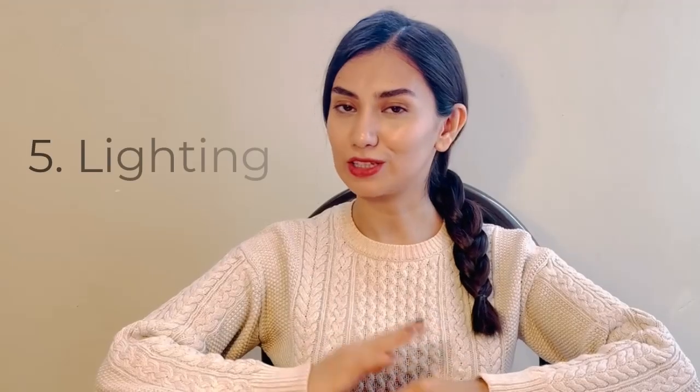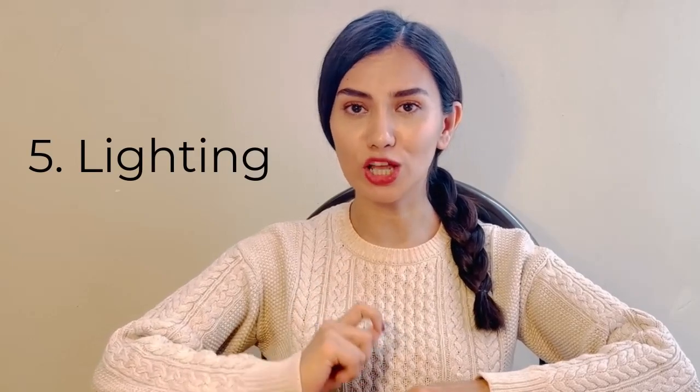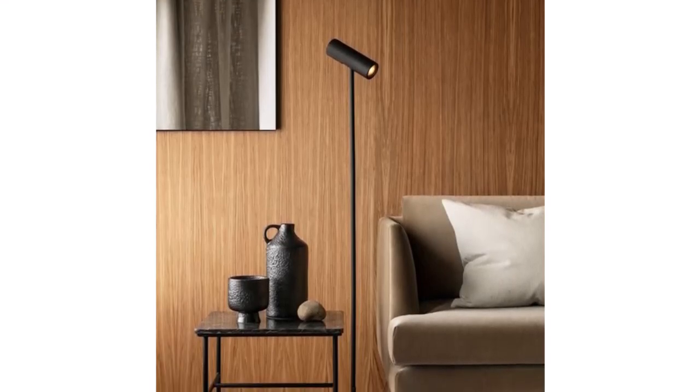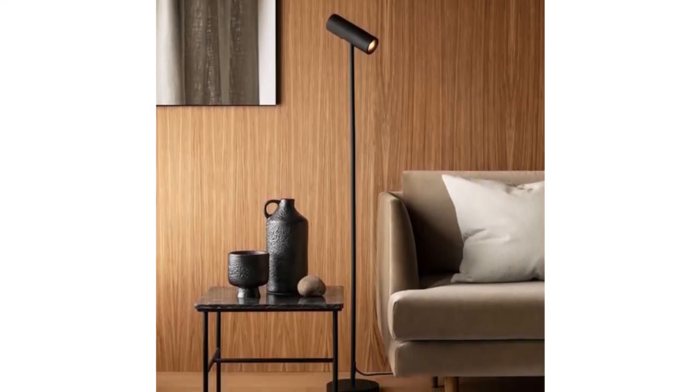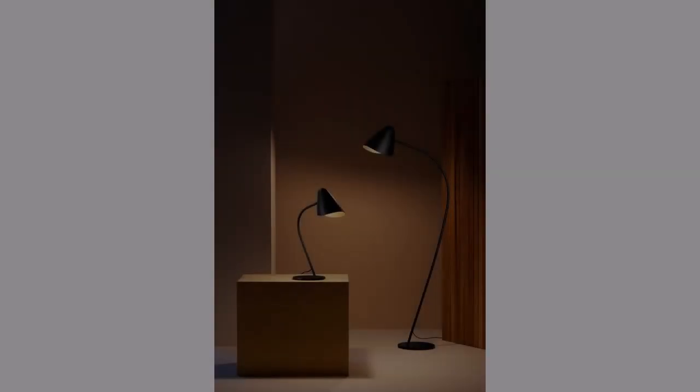Number 5. Lighting. Lighting is key in creating the right mood, especially at night. By turning off the ceiling lights and instead opting for the soft, warm glow of table lamps or floor lamps, you can create a gentle, soothing ambience.